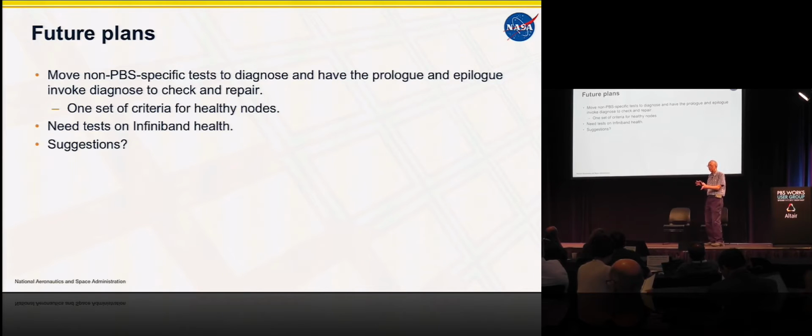And especially it provides the structure to make it easier to write the fixing parts. We don't fix enough things currently. We detect things, but we don't fix as much as we could. And so putting them in diagnose is the right place for that. And then we'd have the Prologue and the epilogue invoke diagnose.